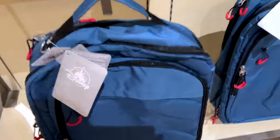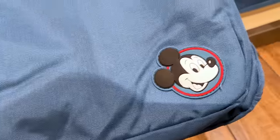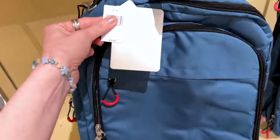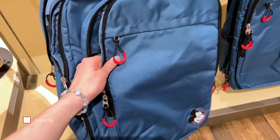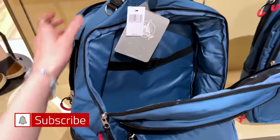Got more of that classic Mickey Mouse merchandise, and now this is a large backpack. Here's Mickey Mouse here, and let's see how much this is. This one here is $60. Just look at all of these pockets. This is an excellent travel bag or even school bags. It's definitely a school bag too.